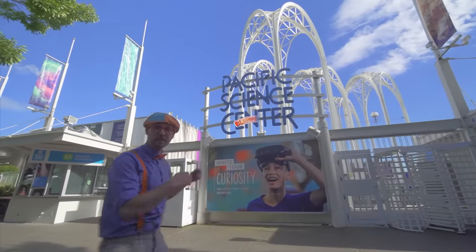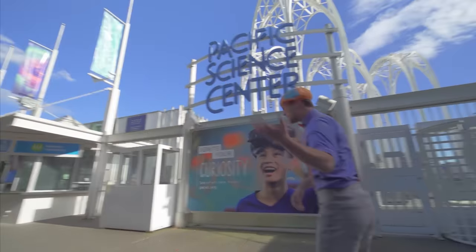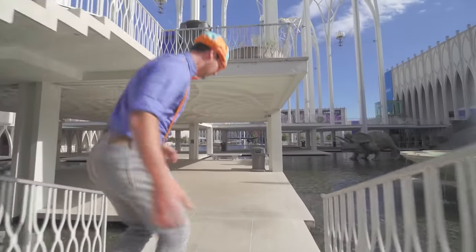Hey, it's me, Blippi. And today we're at the Pacific Science Center in Seattle, Washington. This is gonna be so much fun. Come on. Whoa. Look at this place. This place is awesome.